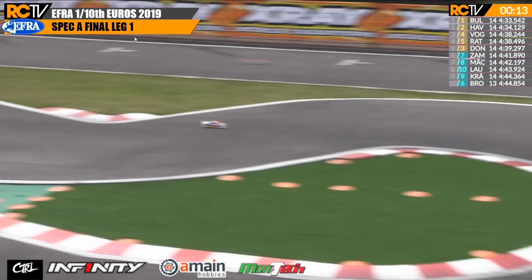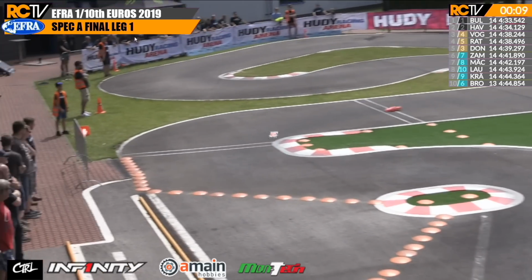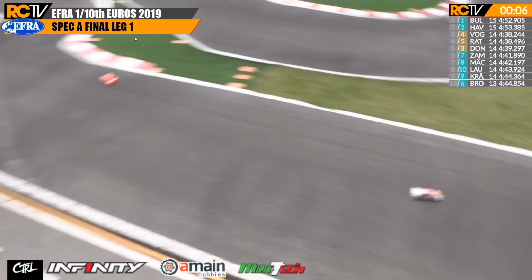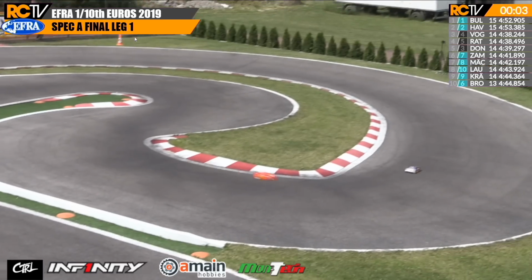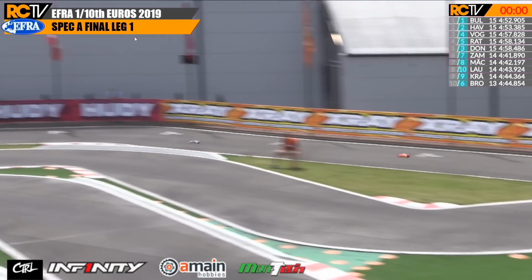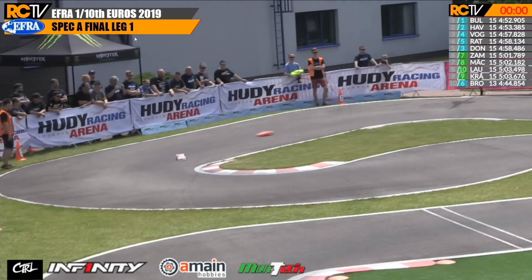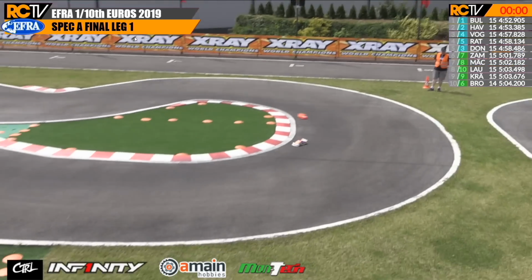I don't think Havranek is going to get close enough unless Bultink makes a mistake as they enter the final lap into the A-main chicane for the last time. Just coming round through the infinity curve. Havranek trying, but I don't think he's close enough as they go through the kink. Bultink still has it as they come through Montec. Havranek not close enough to have a look.